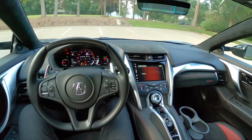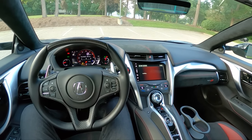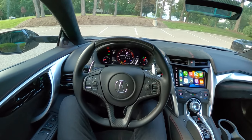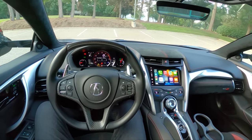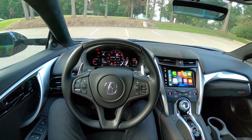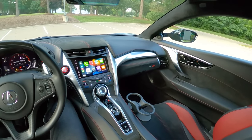Only 350 of these are being made. 300 of them are going to North America, and they have all been pre-sold. A very special car, and very excited to share it with you guys tonight. Let's do a quick walk around. We'll show you what it looks like inside and out, and then we'll take it for a drive.